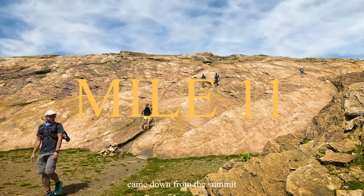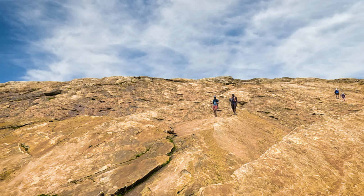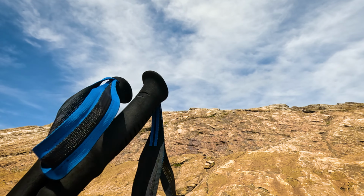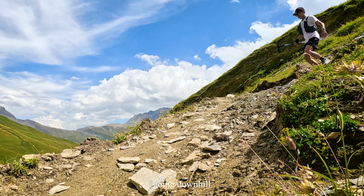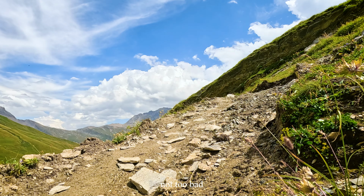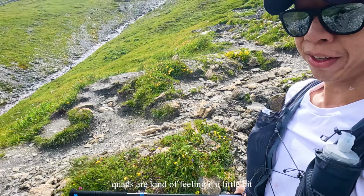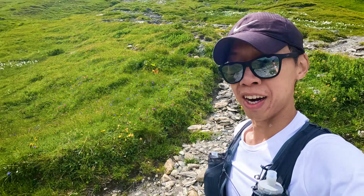Came down. Just fun. Ran down a bit. Exactly. Ibex. Right there. Went downhill. Kind of muddy, but not too bad. Quads are kind of feeling it, but nice workout. Alright, see you at the bottom.